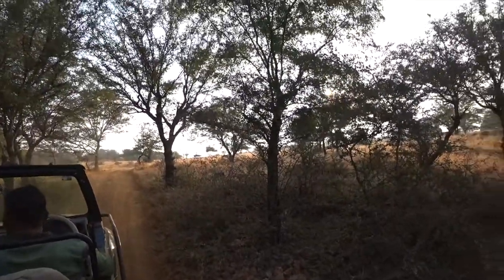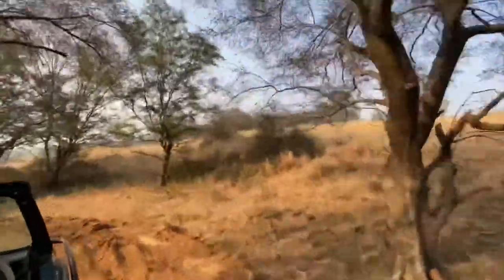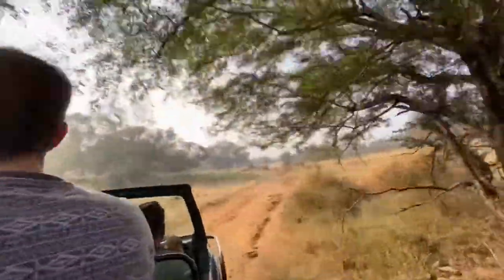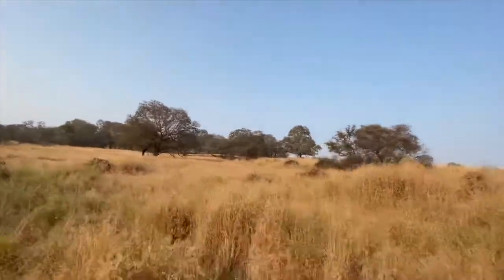Tiger track. He's going that way. Gotcha. It's very possible to still see a tiger. We might not be able to, but it's possible.